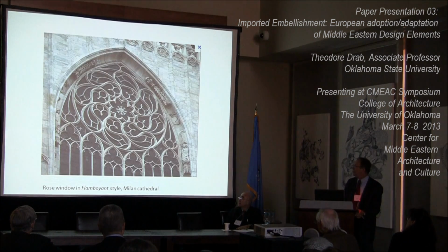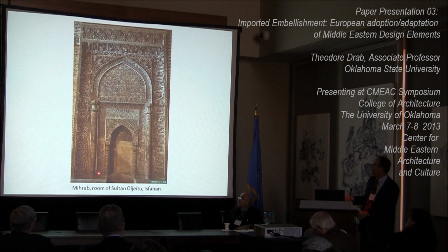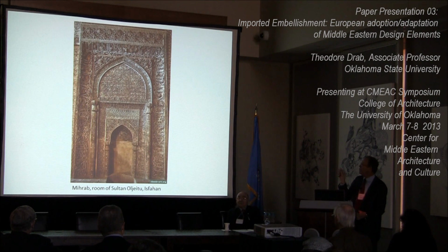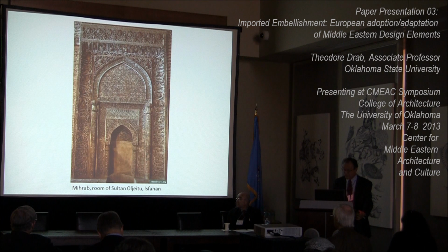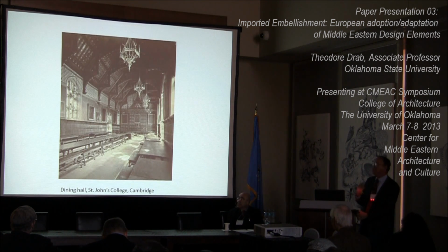Looks a lot like it. Again, in Isfahan, a spectacular mihrab, incredibly decorated here with wonderful calligraphy and borders of every description. And here, much less elaborate, a room here at St. John College in Cambridge, and the walls here are decorated too, right?